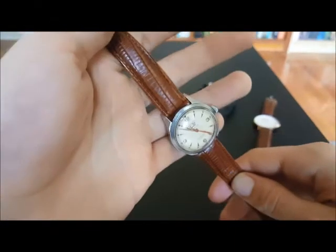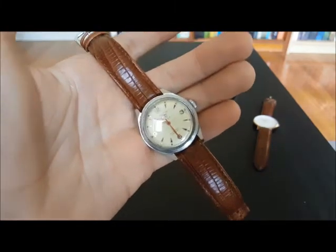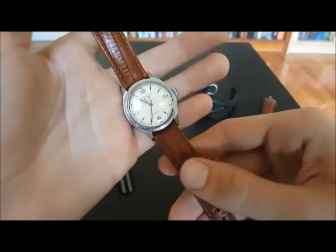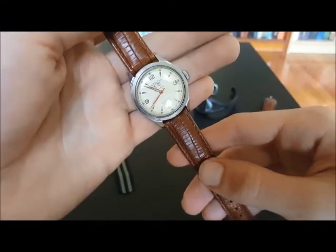I have this on a 16mm De Beer, what is it called? Tehu, is that how you say it? Tehu lizard grain in Havana, which I thought looked nice when I bought it. It works in a variety of straps, but I think something a little dressy is appropriate for a small vintage piece like this.